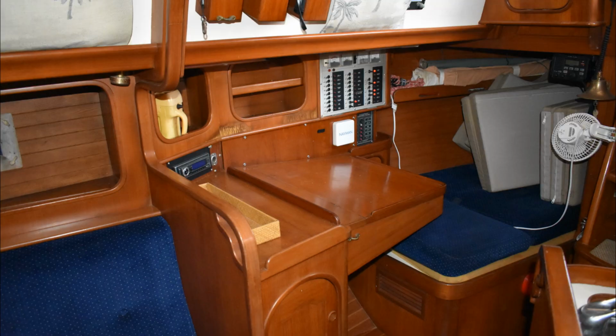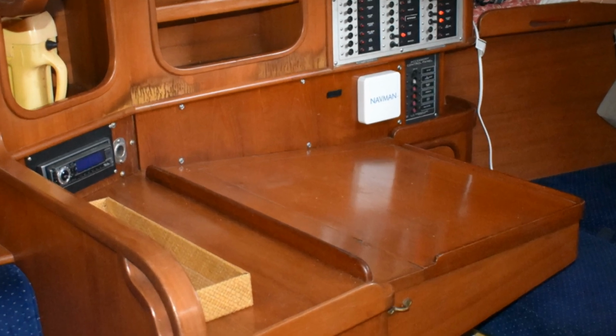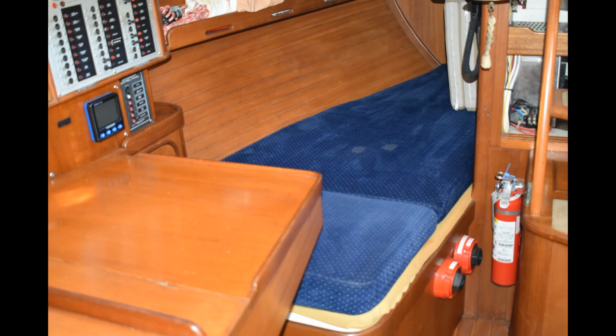As you enter the companionway to starboard is the nav station. This boat has a full complement of marine electronics, sailing instruments. There's a quarter berth aft from the nav station there to starboard.